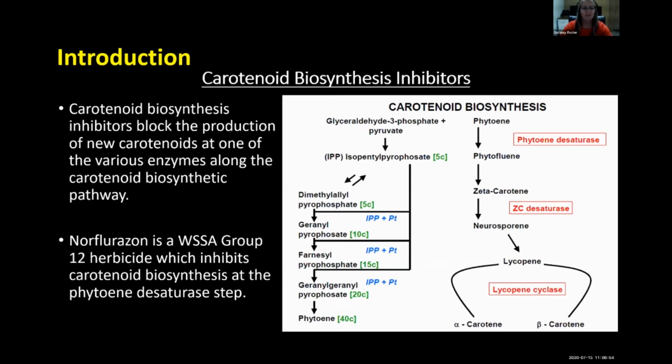So carotenoid biosynthesis inhibitors block the production of new carotenoids at one of the various enzymes along the carotenoid biosynthetic pathway. One of these carotenoid biosynthetic inhibitors is Norflurazon, which is a WSSA Group 12 herbicide, and it inhibits the carotenoid biosynthesis at the phytoene desaturase enzyme step.